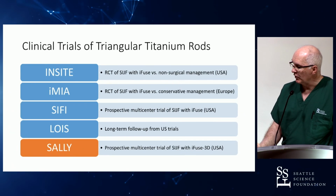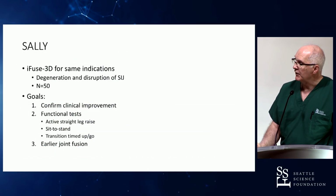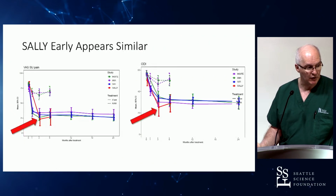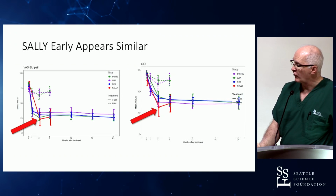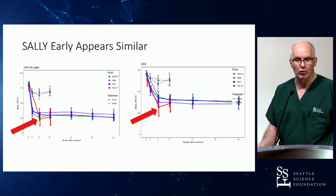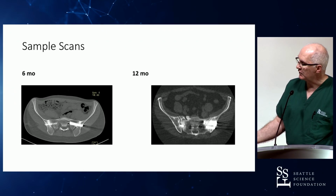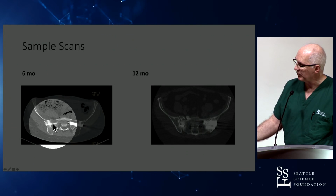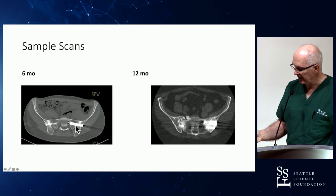So there is a newer implant, which is a 3D printed implant, and the question for this one is, is that equivalent to the other implant? And the early data through 6 months looks like, I can't tell you that it's better, but I can tell you that it's not worse. And then some sample scans. So this is the 3D printed implant, and it looks like we got bony bridging there, and then the same patient, the original solid titanium implant.